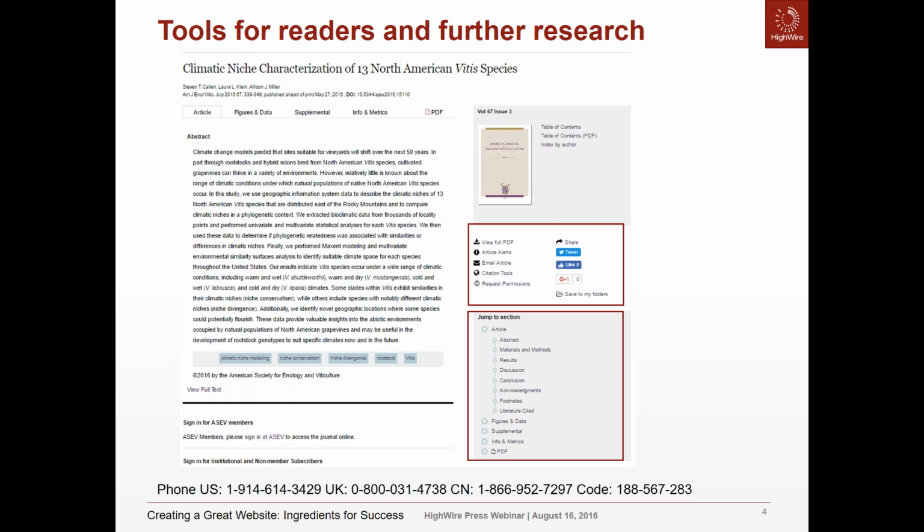And then we also want to encourage our readers to save and share the articles via email and social media. So you can see towards the top of the page, that is what that box is there. And so it makes it a lot easier for our readers to set up and receive their alerts. And we've actually seen a lot of interest in the article alerts and the table of content alerts. So it's nice that it's right there on the abstract view.